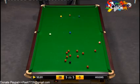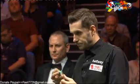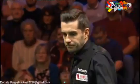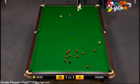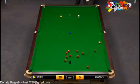Brilliant. Slow down there. Well, now then, will he lay the snooker or will he take the brown one? He's been aggressive so far in this final frame. There you go. Can't blame him for playing this. Mark Selby 1. But he might have overdone it.